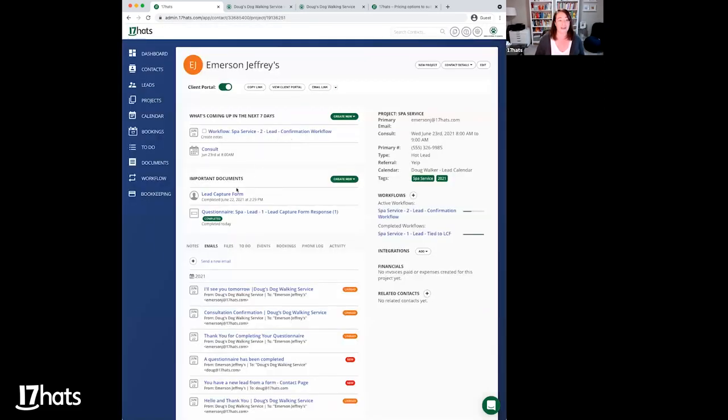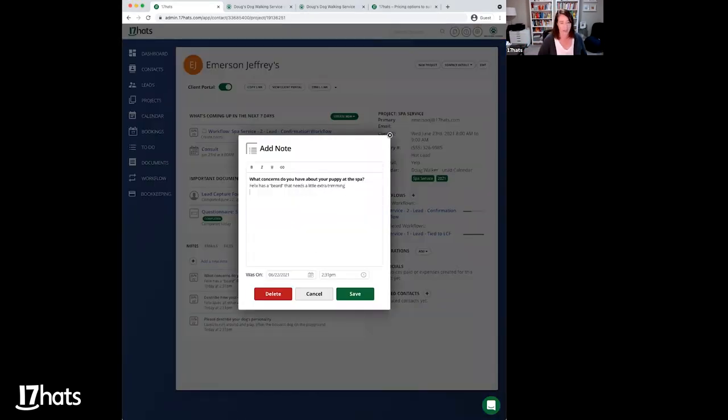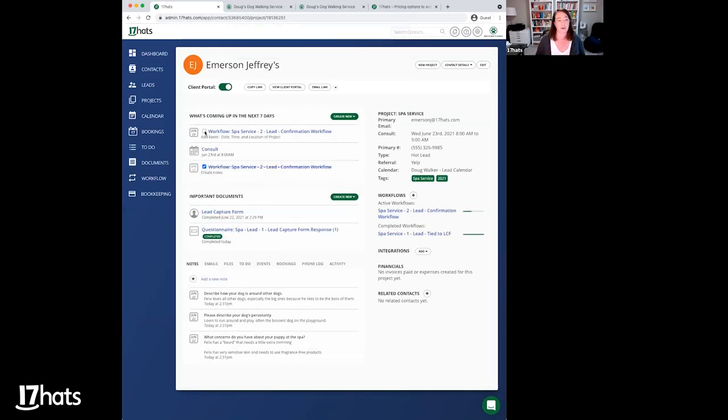All right. So the next step is that we are actually going to pretend that the consultation is happening now, not tomorrow. And 17 Hats is reminding us we need to add notes about anything that we learned about Felix during our in-person, in-dog consultation. One of the other things that we learned was that Felix has really sensitive skin and needs to use fragrance-free products. That's something that's really important for us to know. So we have to record that as a note on our project. I'm going to hit save. We've got that information recorded right here. So now I can check off that step, which was create notes.